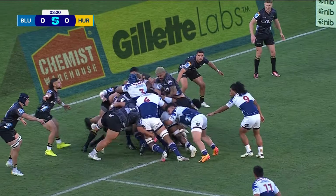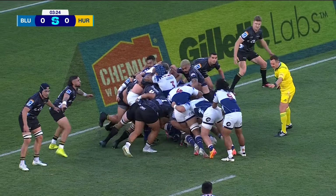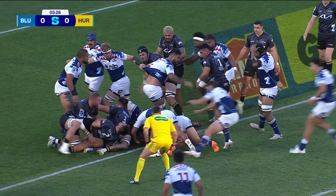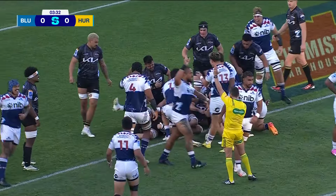And still unable to get it going forward. Now it starts to move towards the line. Edging. Here he goes again. Short release. Once more. Heem coming in. He has a go. And he's in. Both in.